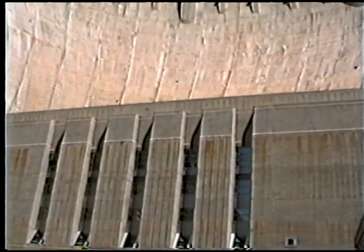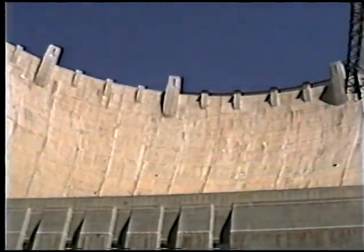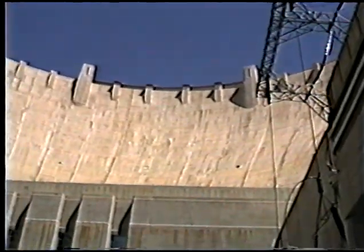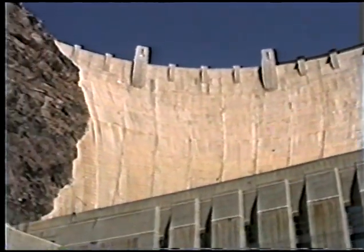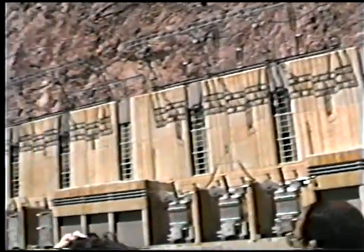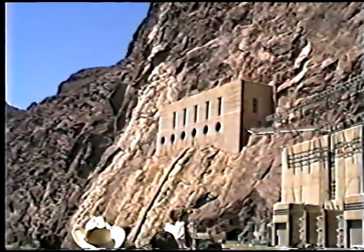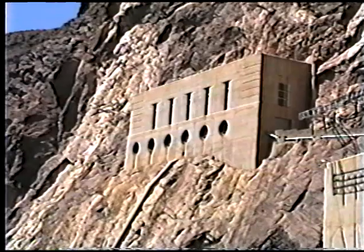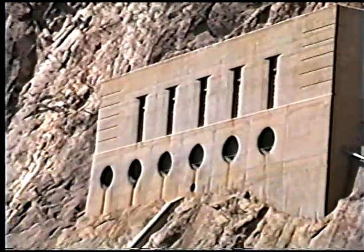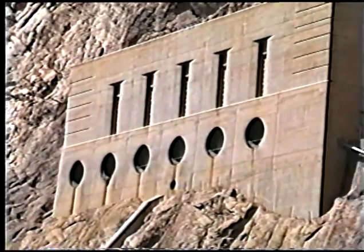To a service road and climb to the very top to US 93. Looking downstream about 170 feet above the water, notice, if you will, a concrete structure built into the canyon wall. This concrete structure houses 6 large pipes called needle valves. These needle valves are 6 feet in diameter, and prior to 1961, they were used for downstream water release.